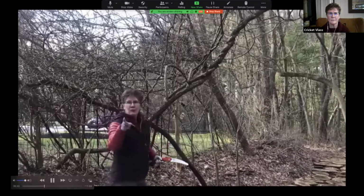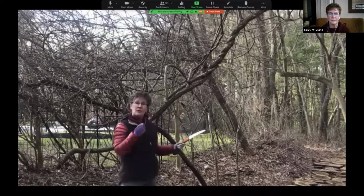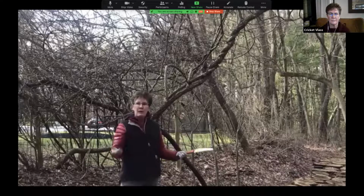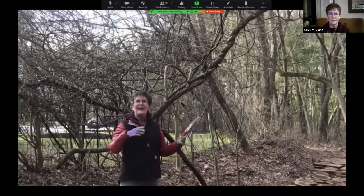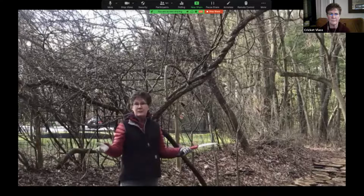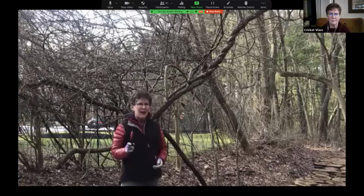Oh, and one of the great things about us being here in the wintertime is that in the summertime, or in the growing season, this bittersweet would have leaves all over it. And if we wound up cutting it in that time, then all the leaves would just start to wilt, turn brown, and then hang out there for probably another 6 months. And it can tend to look really unattractive. If you cut bittersweet in the wintertime, you don't have any of that issue. Nobody will even know what happened.